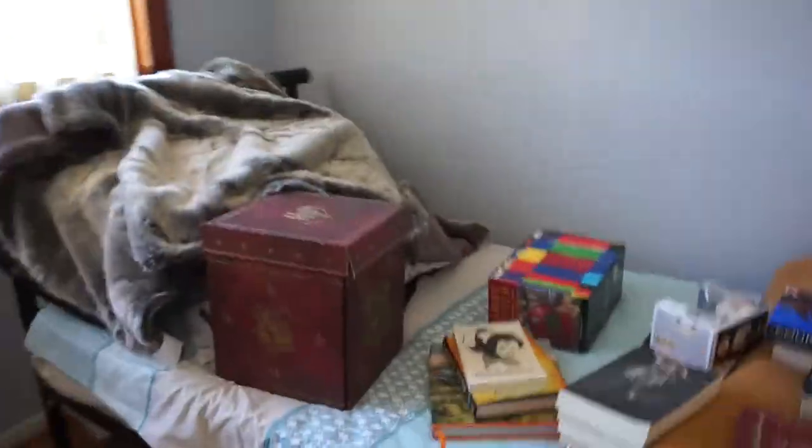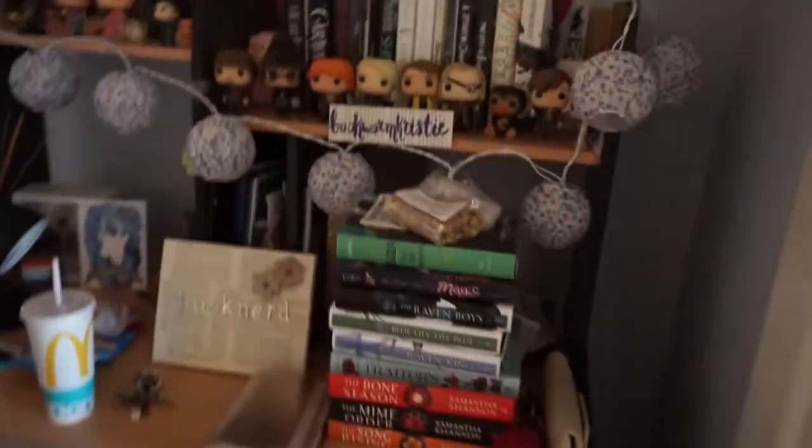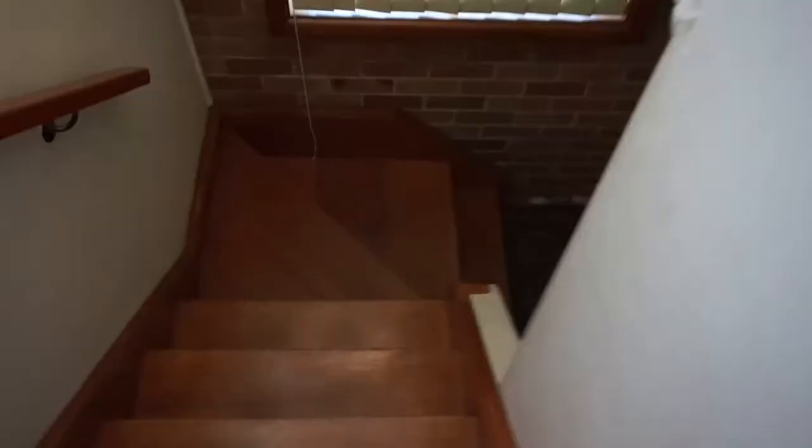We've cleaned the room. Stage two is to gather all the books together. At the moment, I'll show you where all the books are. So, here's some books. Here's some books. And we're gonna go downstairs now and get the rest. So, let's go. Action shot, opening the door.